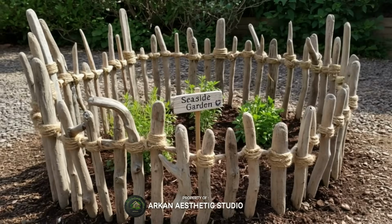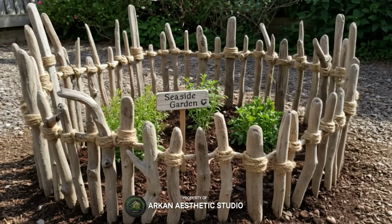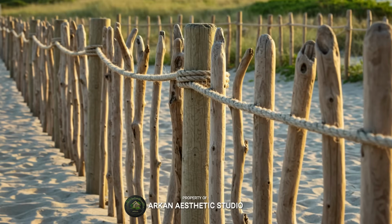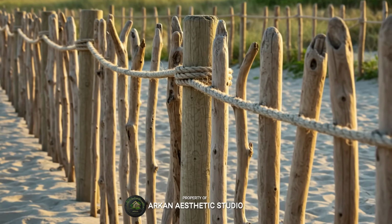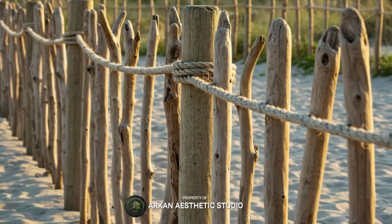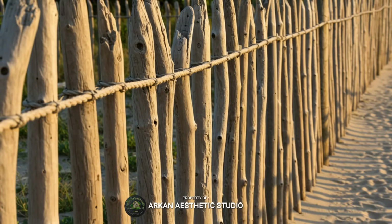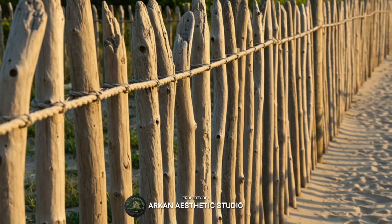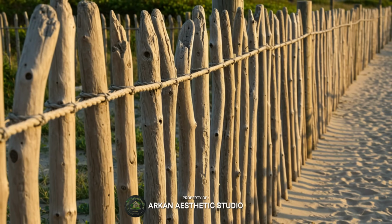There's a certain kind of wisdom carried in wood that's been washed by waves. This garden fence wasn't built from a store-bought plan. It was gathered, piece by piece, from the shore. Driftwood, bleached by the sun and softened by salt, tied together with thick rope and memory. The fence leans, sways, even splinters a little. And that's exactly why it feels so human.